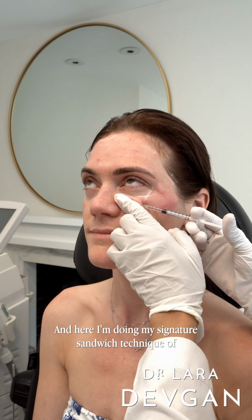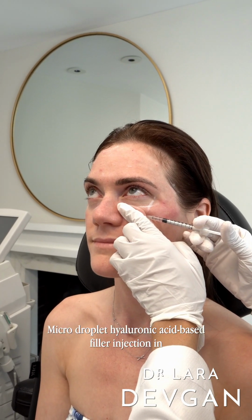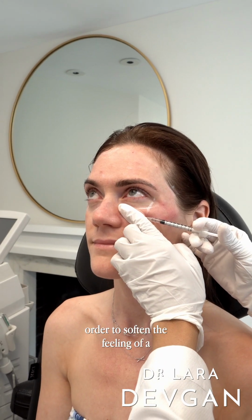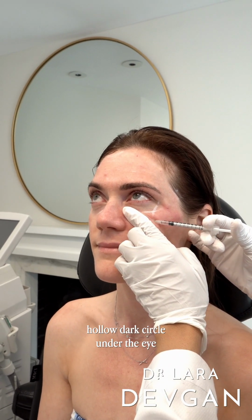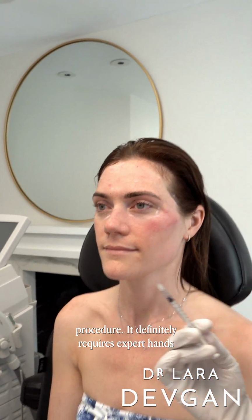And here I'm doing my signature sandwich technique of micro droplet hyaluronic acid based filler injection in order to soften the feeling of a hollow dark circle under the eye. Look straight. And this is a very beautiful procedure. It definitely requires expert hands.